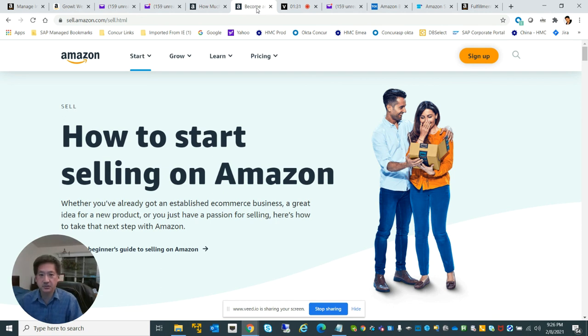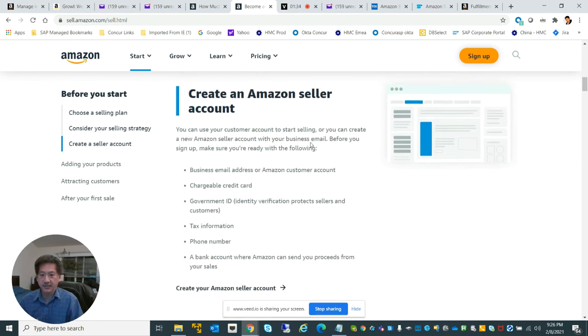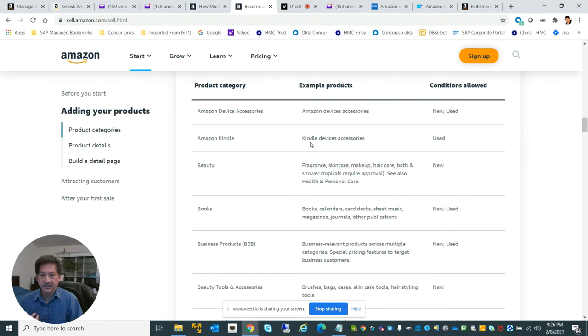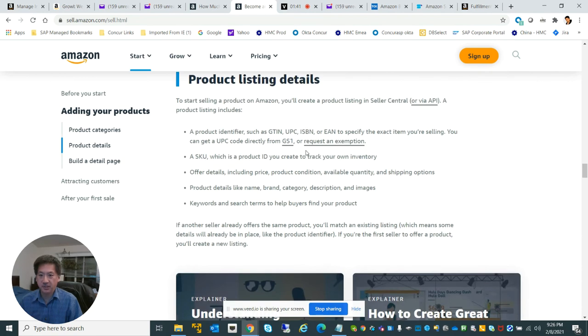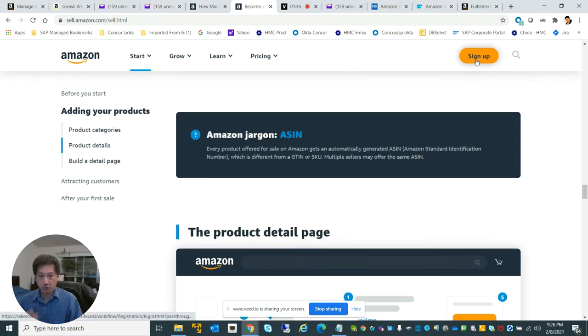So in order to do that, Amazon has two selling plans. One is an individual seller plan, and the other one is a professional plan. Now, the thing is, they make it really hard to sign up for the individual plan. And whatever you do, do not click on this orange sign up button, right? This is the one that sends you to their professional plan, which is $40 a month.